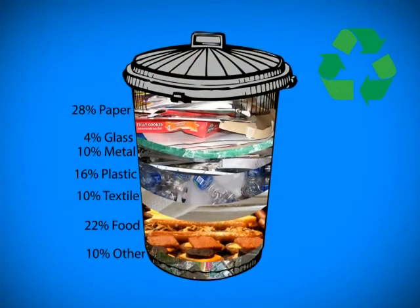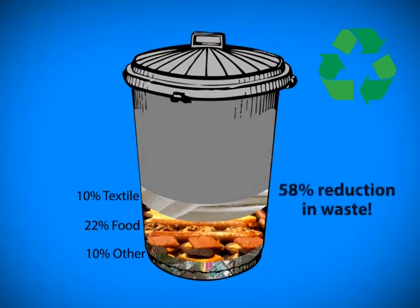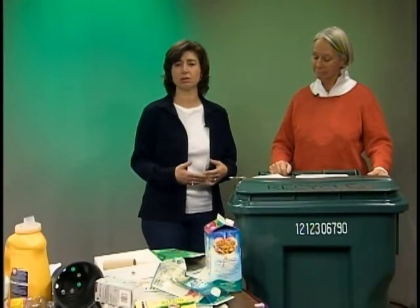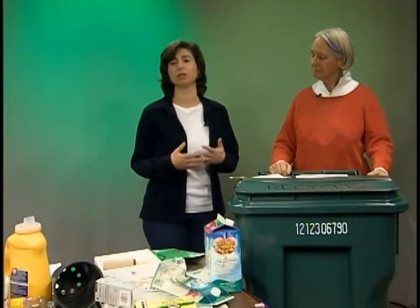Paper, cardboard, plastics, metal, all of those things can go into the recycling bin and then get turned into new products. Glass jars and bottles are crushed and can be used to make new bottles or road fill. Paper is mixed with water, can be used to make new paper, paper towels, toilet paper. Anything you see with recycled content on the package has been made from paper that's been recycled.